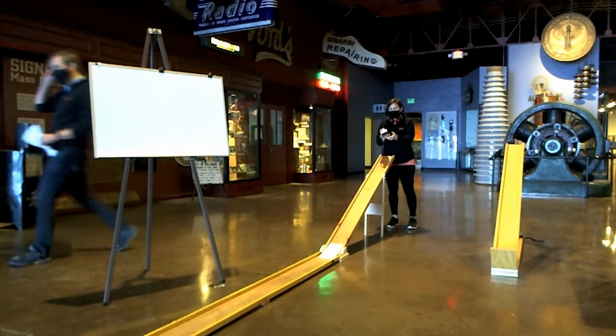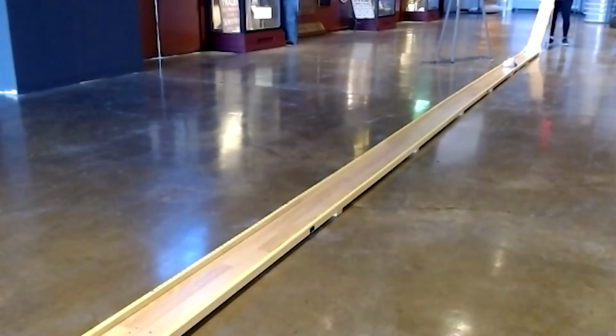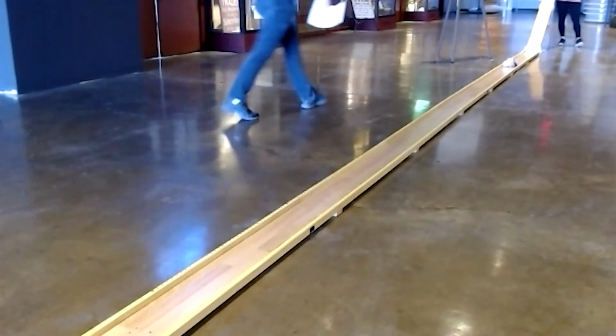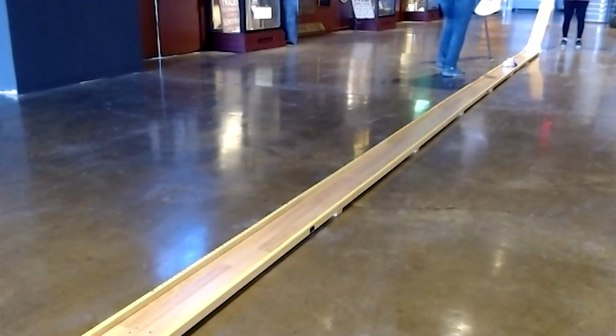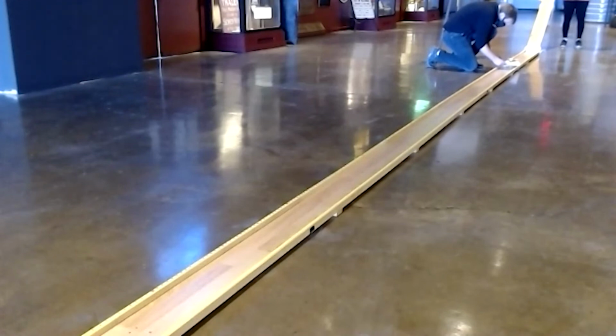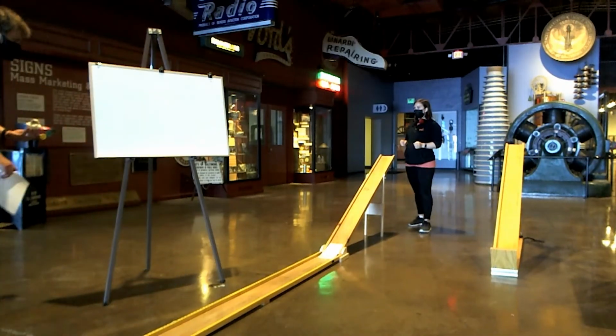All right, Team M and B, second trial. Tipped over on that one a little bit, but that's okay. Nothing's broken. Yep. Egg is still intact, and we have a distance of 6 feet 4 inches. 6 feet 4 inches. All right, let's see what number 3 is going to bring us.